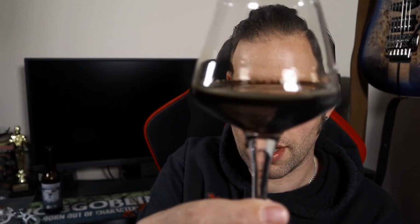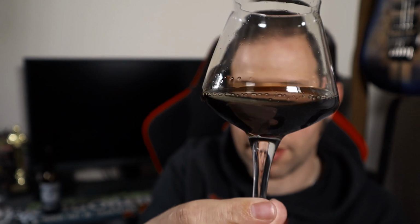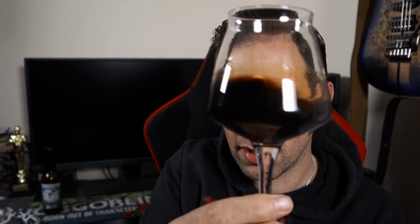Look at that colour. It's as black as night. It is as thick as engine oil. It's stunning to look at. Now I know it has no head to speak of, but a beer of this weight, I wouldn't expect it. I'll be brutally honest. And it's been aged for nearly 5 years. So yeah, it's a stunning looking beer. There's no two ways around it. It's getting a full point on the looks.